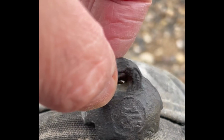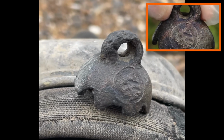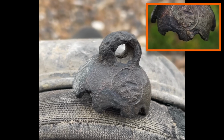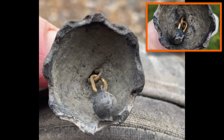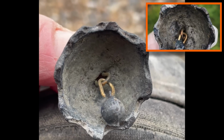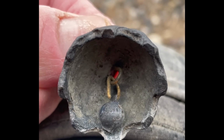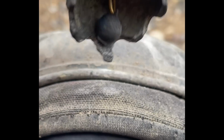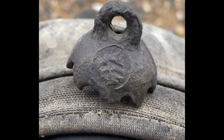But when I pulled it up and I saw the loop, I immediately recognised that it was a crotal bell. And much to my surprise, when I got it out, it was packed with mud. But I noticed that the clapper was still intact, attached to a little copper alloy wire, and it looks brand new, like it could have been attached there yesterday.